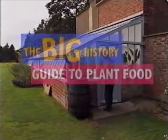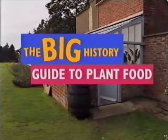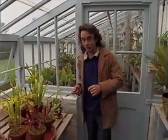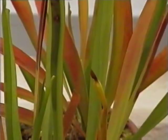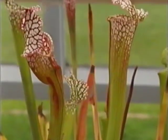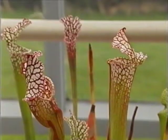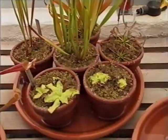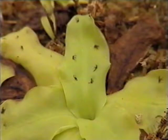And now, the big history guide to plants which eat meat. Now, these are many of the sorts of carnivorous plants that Darwin studied in this greenhouse. All of these plants, although they come from all over the world, share common features amongst the habitat. That is to say, they all grow in boggy regions where there's very low nutrients in the soil. And by eating flies and other insects, they actually supplement their diet.